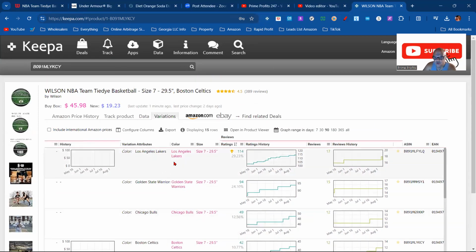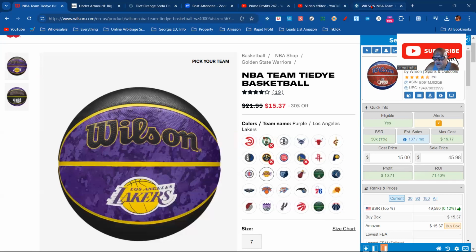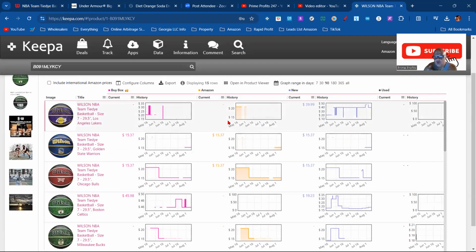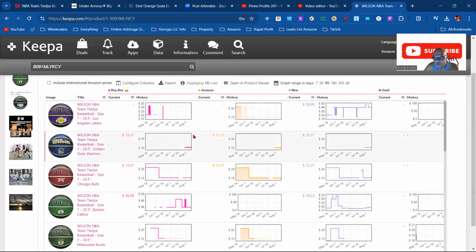Right here, the Los Angeles Lakers was doing good, 114, getting 29% of the sales. They're just out of stock over here at Wilson. See, Los Angeles Lakers. Right here, no, there it is right there. Purple Los Angeles Lakers. Let's see if this one's that one. Purple Los Angeles Lakers. There's a good one. You can go right here, about $15.37, make $10.71 profit. Keepa is saying that it's the number one seller. It says the current buy box is 39.